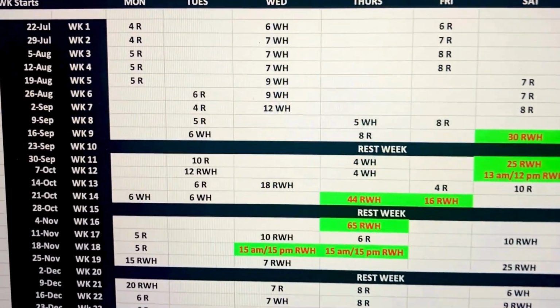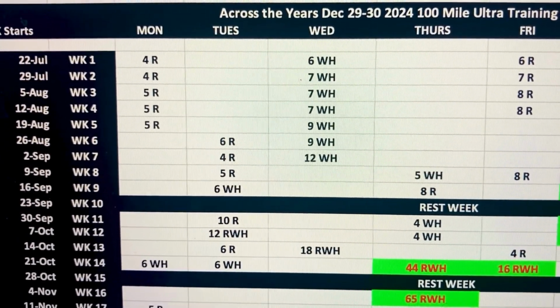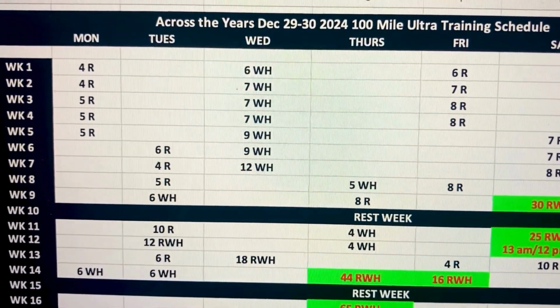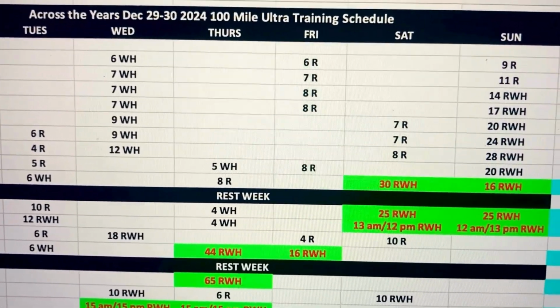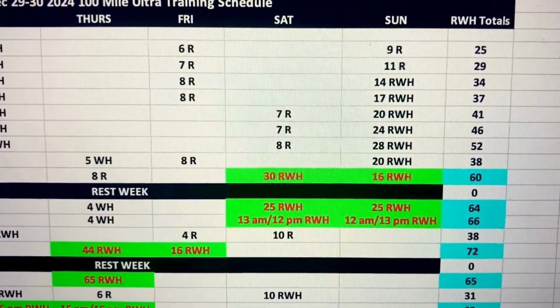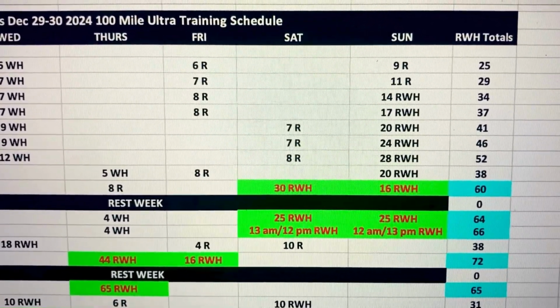So week 9, for example. So if we go to week 9, on the Tuesday I'd do a walk hike 6 miles. And then on the Thursday I'll do an 8-mile run. And then on the Saturday I would do a 30-mile run and then walk hike mix.